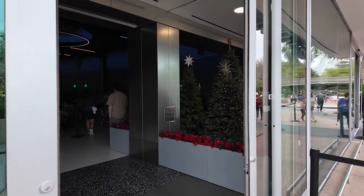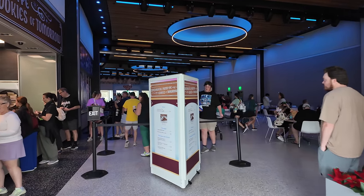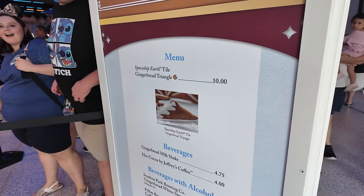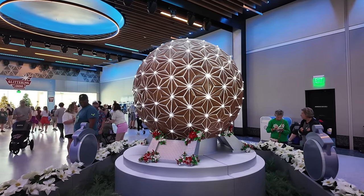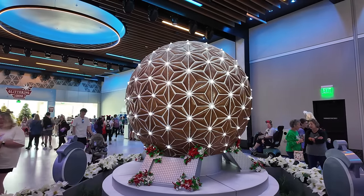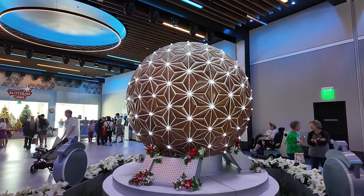It looks so festive in Communicore Hall, and I think they have a gingerbread Spaceship Earth this year, but this is what we're coming for. Look at that. Spaceship Earth tile gingerbread triangle. Look at how beautiful that is. Wow. I absolutely love it, and I love that it's glowing and it changes colors. I can't wait to actually try one of the triangle gingerbread shingles from here. It's gonna probably be delicious.